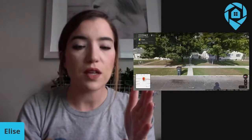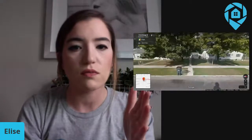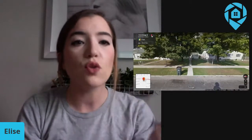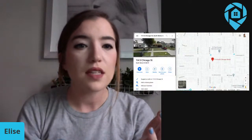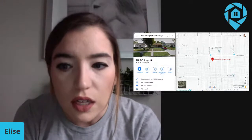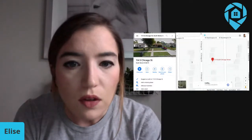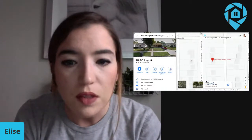Usually I tap really close to the house, but see, it takes me that way. So you just have to learn with Google what it's going to do. And then when I pin it in Google, it will grab, and see, it went across the street. So I need to go back. I want this one. If it doesn't grab the right one, just click it and it'll pick up this address here.